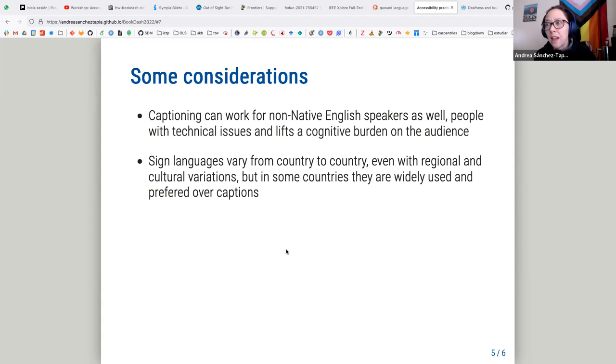And another consideration is that sign languages vary from country to country. So it's not practical all the time to have sign interpreters. It's super important for some people because it's their first language. But depending on the community that you have, if it's a regional event, if it's a country level event, it's a better choice financially and technically, because you have one person more in the room and they are doing the signing and it's addressing people for whom this is the first language.